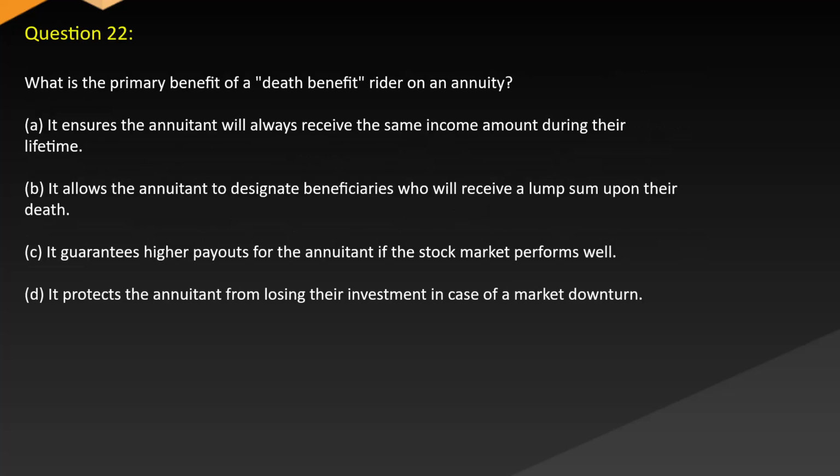Question 22. What is the primary benefit of a death benefit rider on an annuity? A. Ensures the annuitant will always receive the same income amount during their lifetime. B. It allows the annuitant to designate beneficiaries who will receive a lump sum upon their death. C. It guarantees higher payouts for the annuitant if the stock market performs well. D. It protects the annuitant from losing their investment in case of a market downturn.